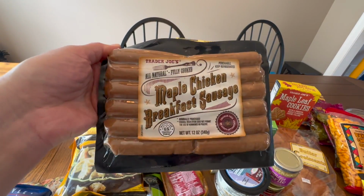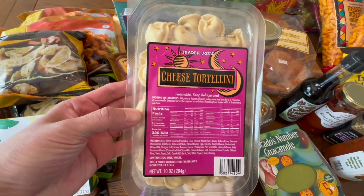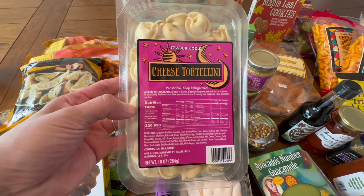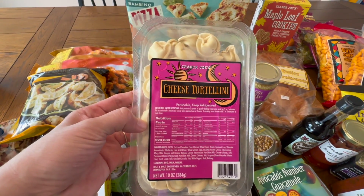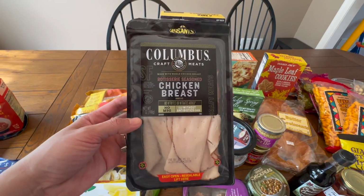So it's a great deal and you're getting quality little sausages in here. Cheese tortellini for Miss Penelope. I usually will boil these just for a couple minutes and I will toss it with pesto sauce or red sauce. You can even do a butter sauce. They are delicious.